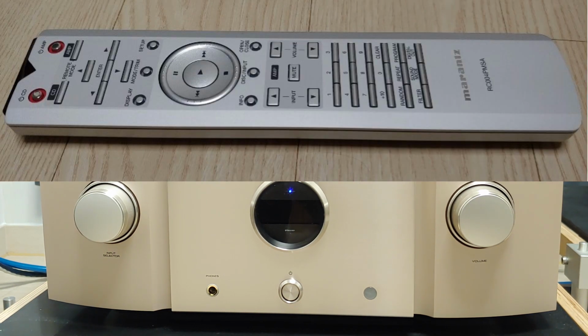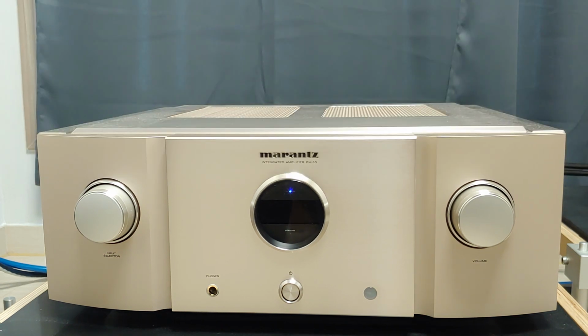PM-10's remote resembles a huge Sony TV remote in its heyday. It looks very busy like many other audio remotes with universal function. I prefer simpler layouts when it comes to remotes, and for that reason, I guess it's not my thing. I've got to admit, the build quality of the unit is pretty okay.